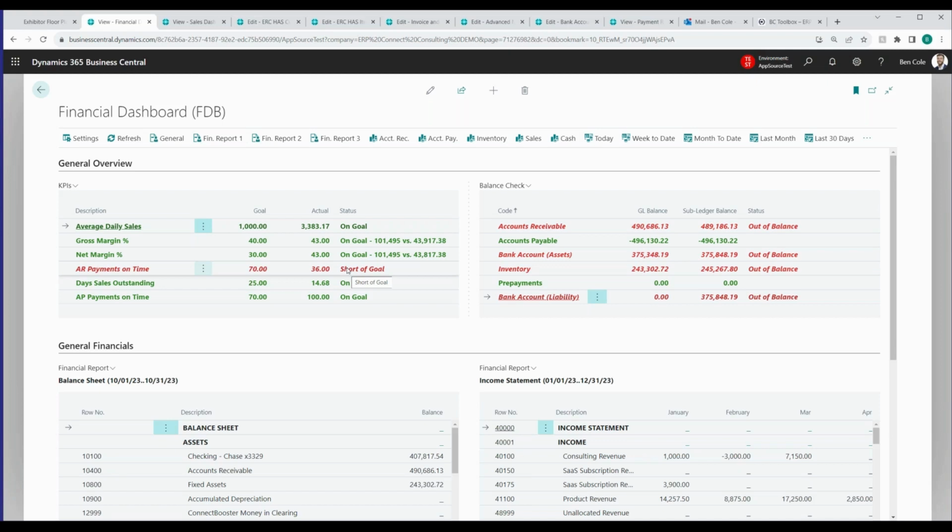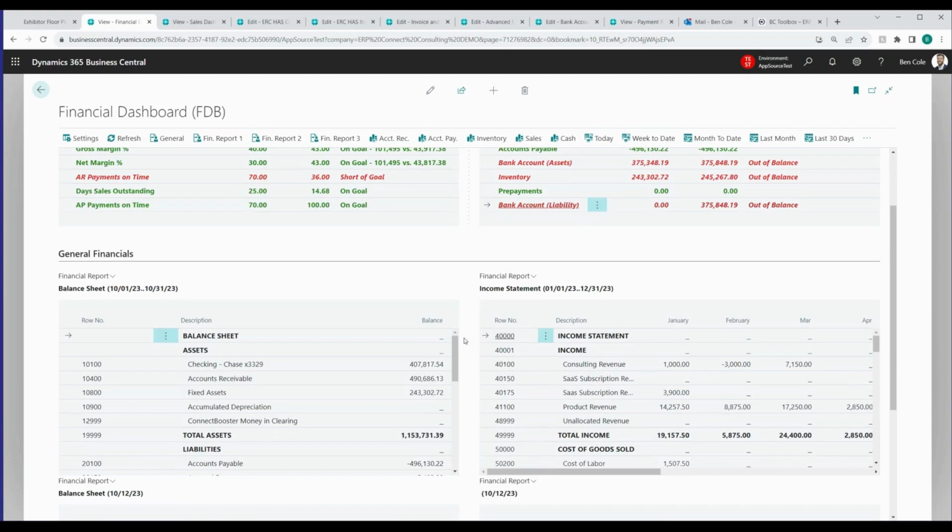So again, something that people are periodically using, maybe weekly, to do that health check on their business and make sure that everything's tying out. Again, down here, I felt that a financial dashboard wasn't really complete without some of your basic account schedules, as they were called historically. Now they're the financial reports in Business Central, right? Ultimately the same thing though.